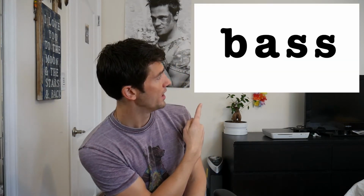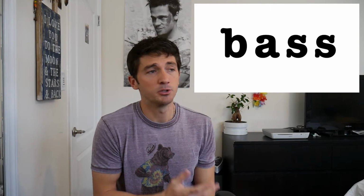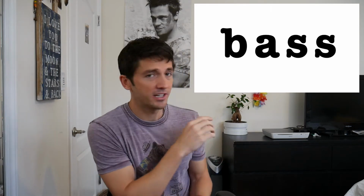One of the things the body language book teaches is that you should never read one gesture in isolation and assume it means something. You should always read body language in terms of clusters of gestures. It's kind of like this: what does this word mean? Well, it could mean the fish, it could mean low frequency vibrations coming out of a speaker, or it could mean the musical instrument that looks like a cello. You really don't know unless you see this word in a sentence.